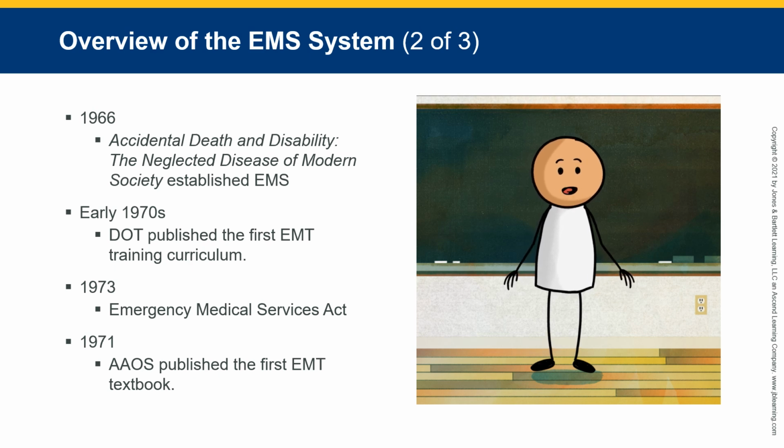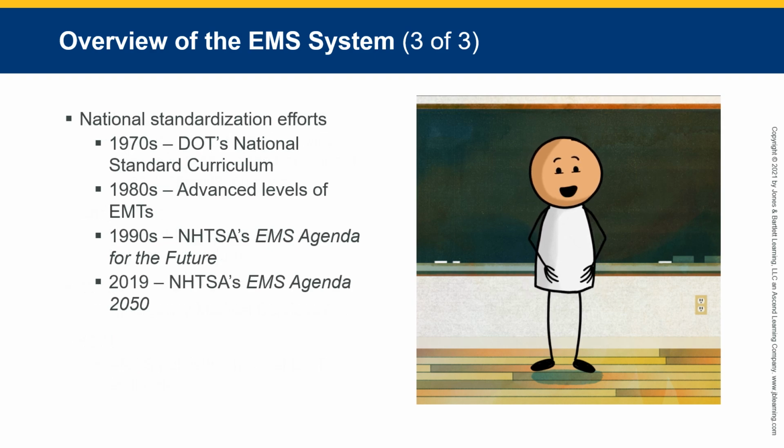The Emergency Medical Services Act of 1973 provided funding to enhance pre-hospital systems, while the DOT developed the first EMT training curriculum in the early 1970s, and the American Academy of Orthopedic Surgeons published the first EMT textbook in 1971. Efforts to standardize EMS education nationally began with the DOT's National Standard Curriculum in the late 1970s. In the 1980s, advanced training expanded EMT roles to include ALS care. The 1990s saw the NHTSA's EMS Agenda for the Future, a plan to standardize education and providers, which was further updated with the EMS Agenda 2050 in 2019.